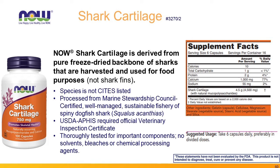There's a USDA certificate required for it, and we thoroughly test it, and it does not use solvents or bleaches or chemical processing. So it's as clean as possible. It's as environmentally friendly harvested as possible. But we are not a vegetarian vegan company. We do sell animal products, including fish products and sea cucumber and other things from the sea.